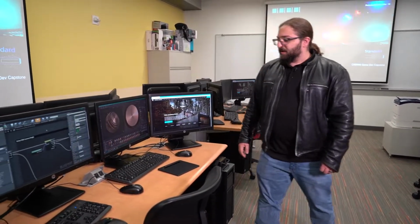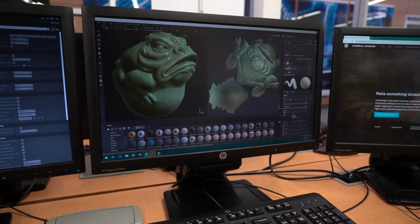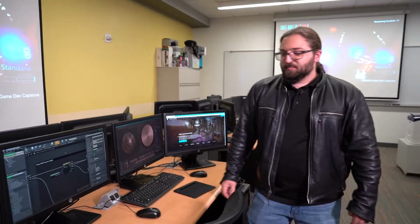We also have other pieces of software like Substance Painter that you guys can see here as well, where students can use drawing tablets to do detailed sculpts of their models that they would create in 3D Studio Max or Maya, and then continue to paint some really awesome materials onto those models as well. As part of these stations too, we actually do in fact have these game pads here. So we have some Xbox controllers here as well, so students can practice developing games not only for keyboard and mouse, but for game pads as well.